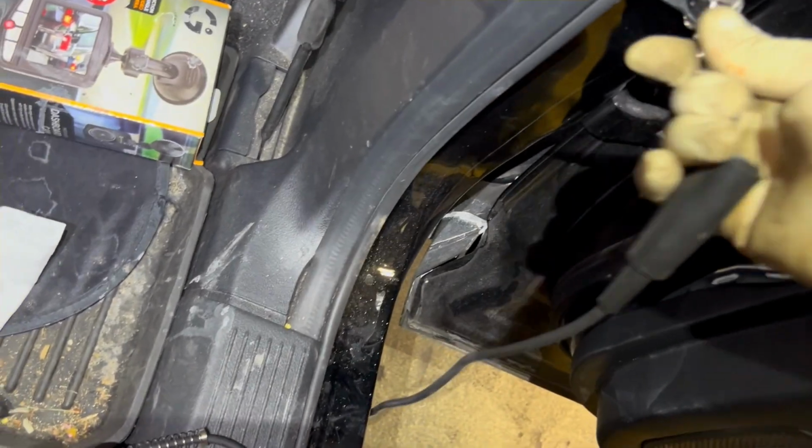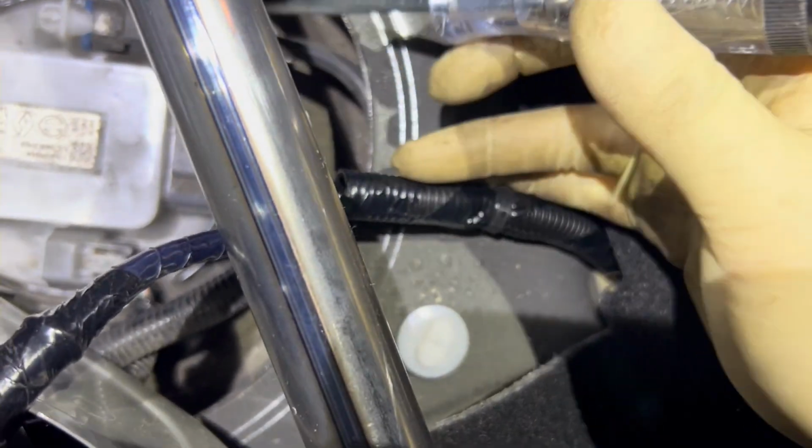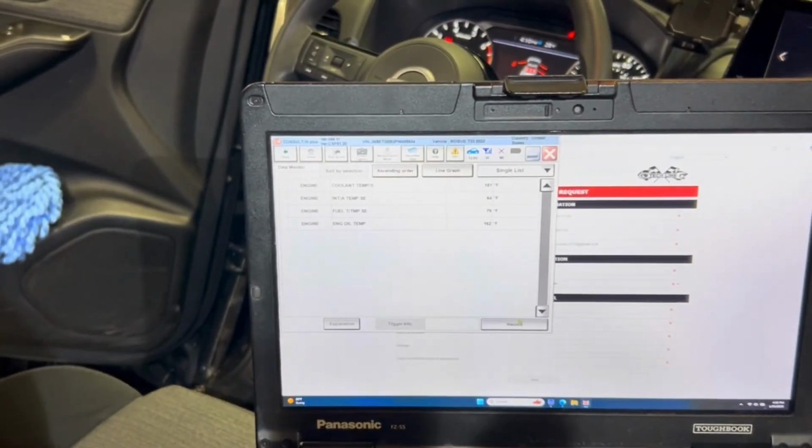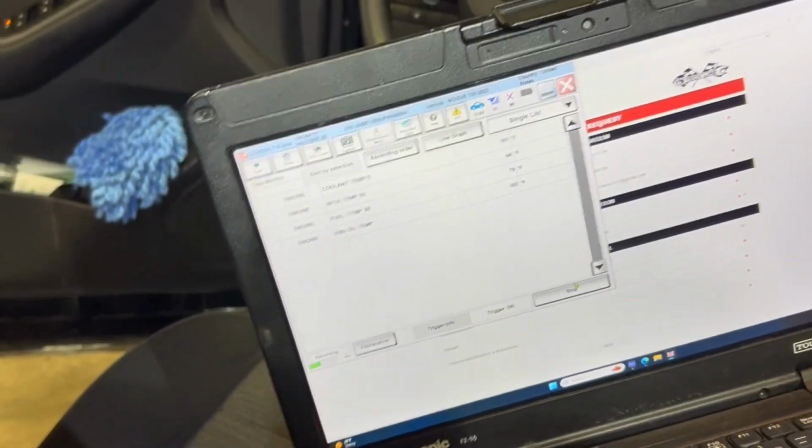Alright, so I'm gonna put my test light to ground. Hopefully I'm making good connection there. We're gonna just touch that probe. Alright, so I had to actually step away for a bit, but we're back on this. Yeah, I don't know if you guys can, I can actually bring that over here.